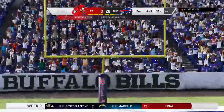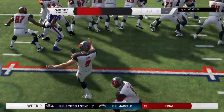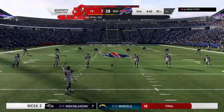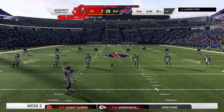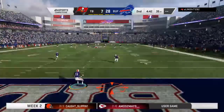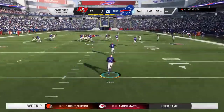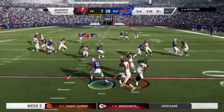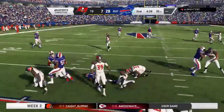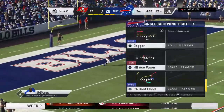Extra point by Gay is up and good, and it's now a 28-7 ball game. Following the touchdown, it's Bradley Pinion on to kick this one away. This is fielded a couple yards deep, and he'll bring it a few past the 20 to the 23-yard line.